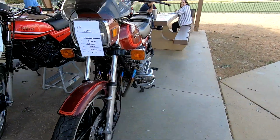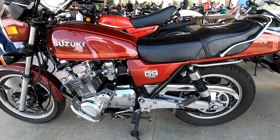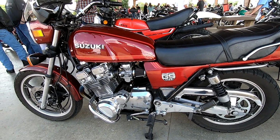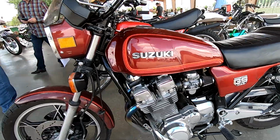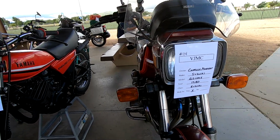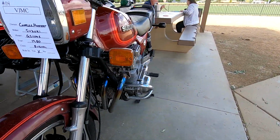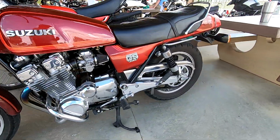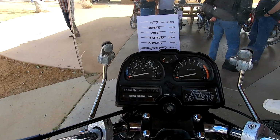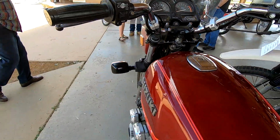Okay, we're going to do a big inline 4. This is a Suzuki GS 1100. Let's just put it this way: little girls were not riding these things. This is a serious motorcycle. Back in 1980, this was probably one of the fastest motorcycles you could purchase. This one has about 26K on the clocks. It's a very nice original example.